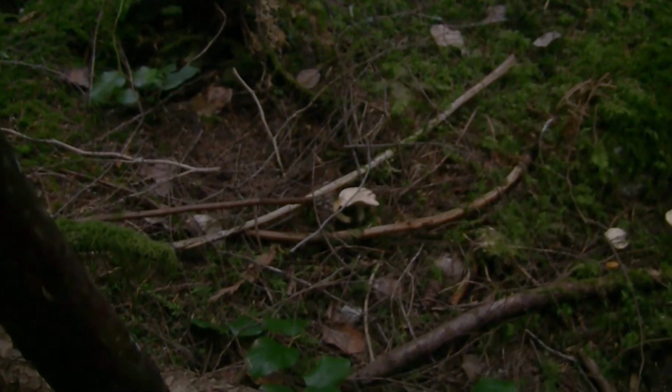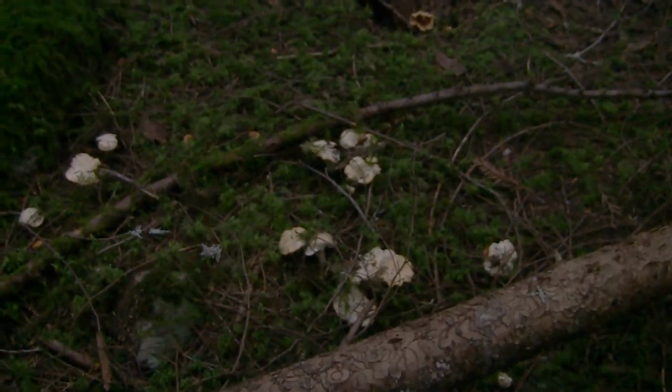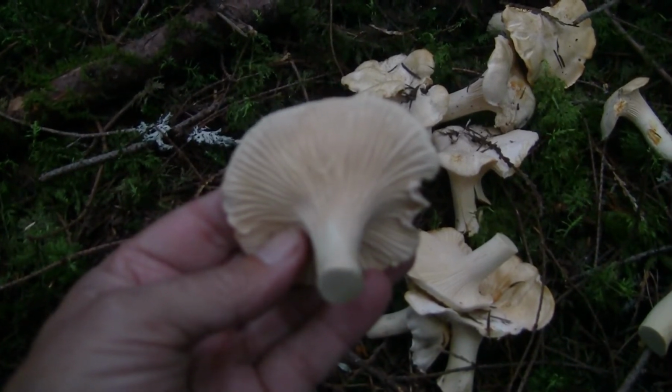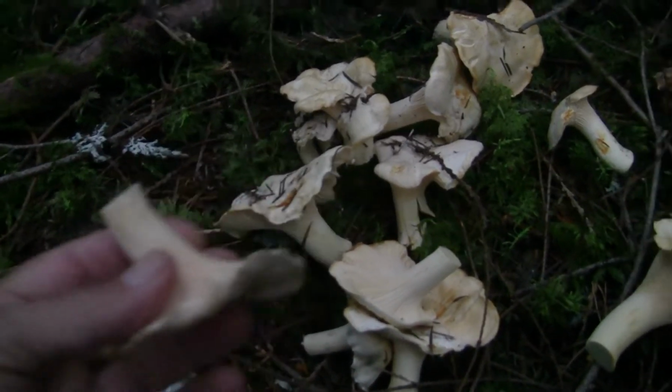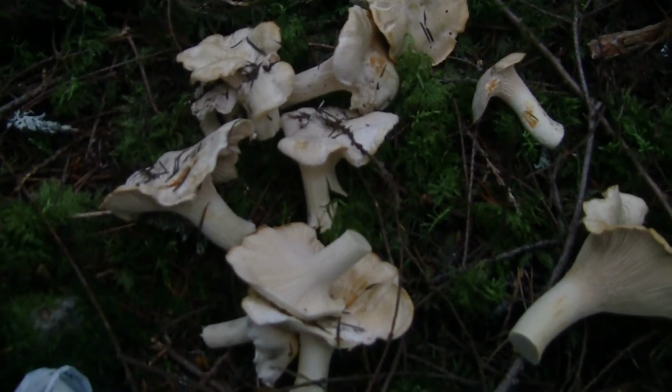This group of chanterelles has been here for about 4 years in a row now. Every year we come back, they're here again. So I guess that tells me we're not over harvesting. That's the good thing about picking white chanterelles. They're always heavier and meatier than the yellows, so there's more return for your picking time.